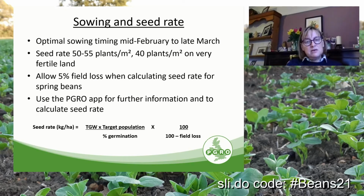Generally allow about 5% field loss when calculating your seed rate for spring beans, although sometimes we don't see any field losses. And you can use the PGRO app for more information on agronomy in general, but also there's a seed rate calculator on the app. If you don't have the app, although I would strongly advise you do have it, this is the calculation that you can use to work out seed rates in kilograms per hectare.